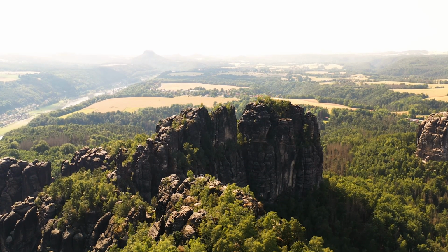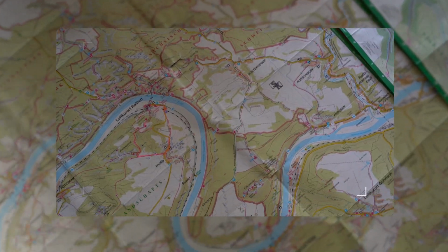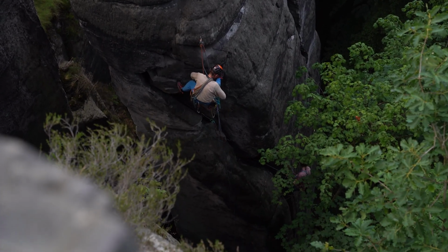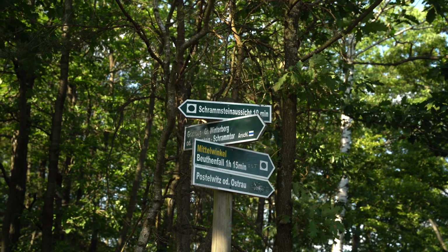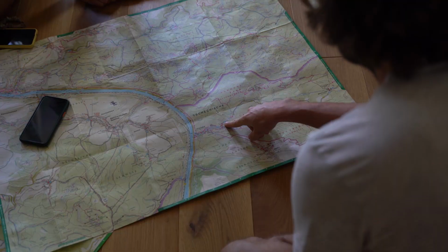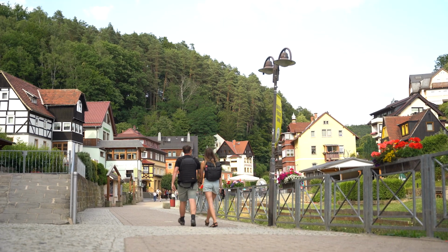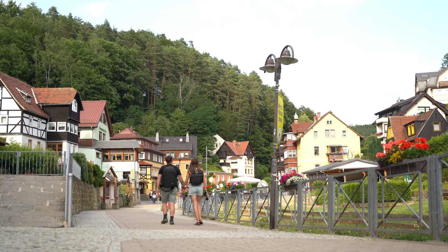The Saxon Switzerland National Park covers an area of over 93 square kilometres and is a haven for outdoor enthusiasts, as it offers over 700 kilometres of hiking trails. So whether you're a seasoned trekker or casual stroller, there's a trail here for everyone.